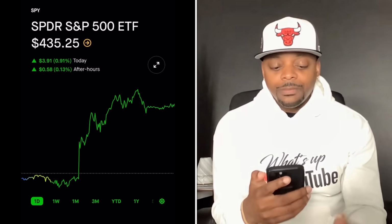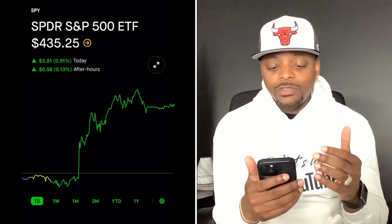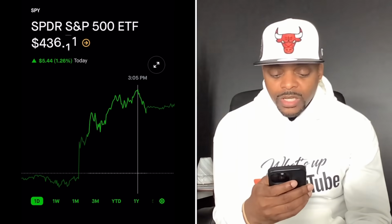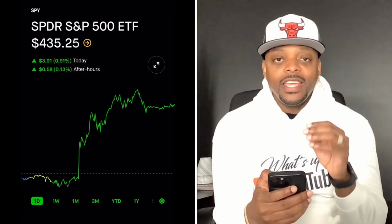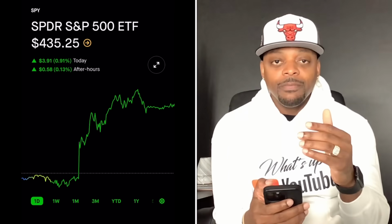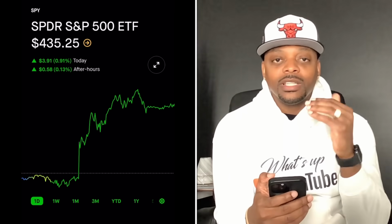Now check this out. The SPY, ticker symbol SPY, sitting at 435.25. Looking to see this one recapture this level, 436.20 on this week, on tomorrow, actually. And then if we can break through that level, guys, that opens the door for 438 and then 440, okay? That's what I want you guys to be looking for to the upside.